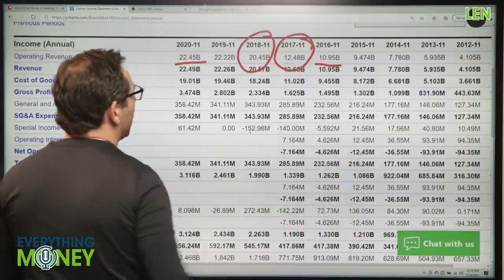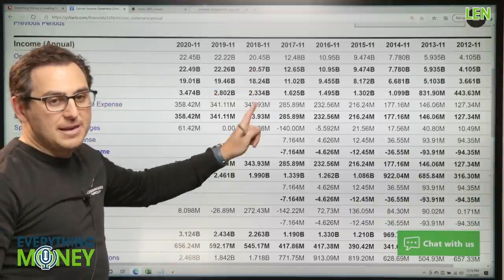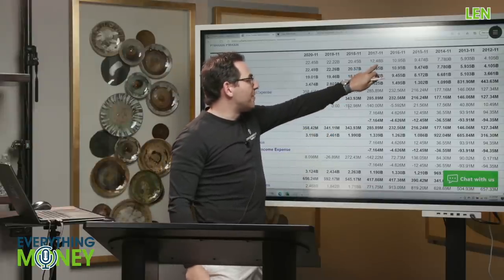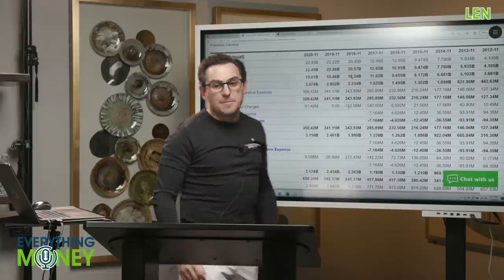So I'm going to do something different here, guys. Usually I say when there's a big jump, there's probably an acquisition. I want to go to their financial statement now. Their statement of cash flows, where it'll tell me what acquisitions they've done. Because for a home builder to go from $12.5 billion to $20.5 billion, a 66% increase in 1 year, something must have happened.